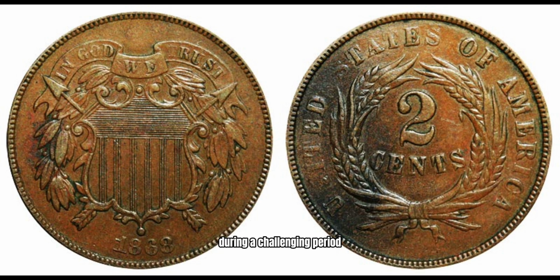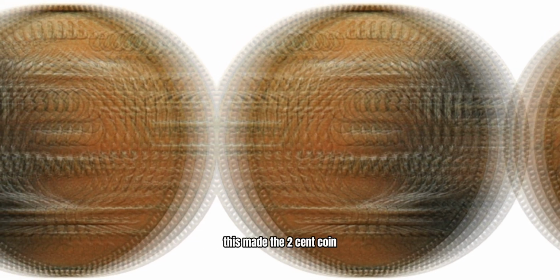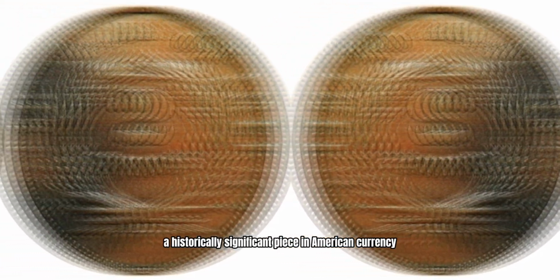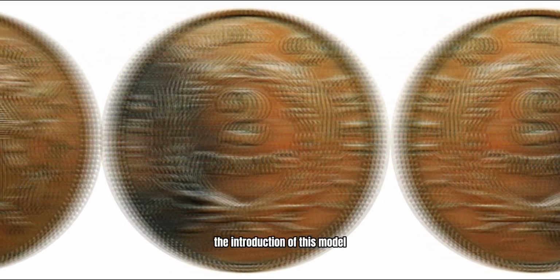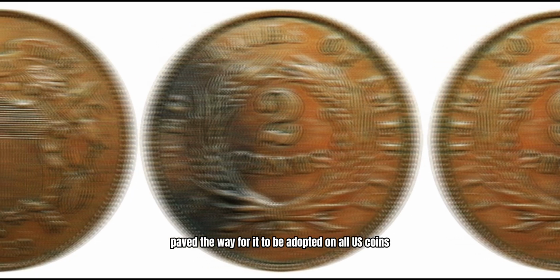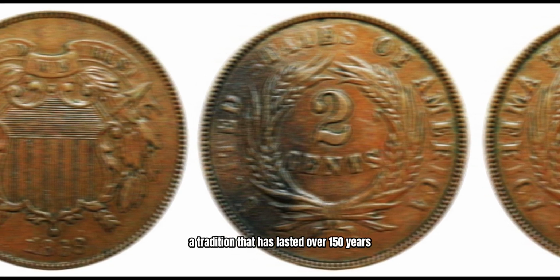during a challenging period. The phrase, "In God We Trust," on the 2-cent coin was actually suggested by and approved by Congress. This made the 2-cent coin a historically significant piece in American currency. The introduction of this motto paved the way for it to be adopted on all U.S. coins, a tradition that has lasted over 150 years.